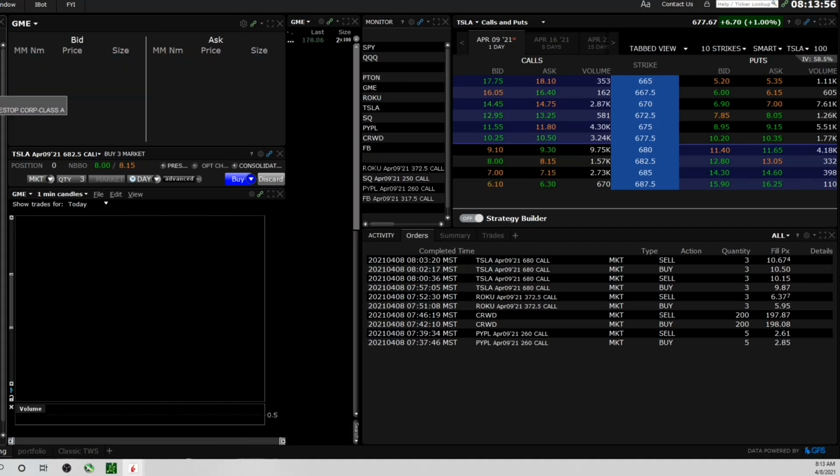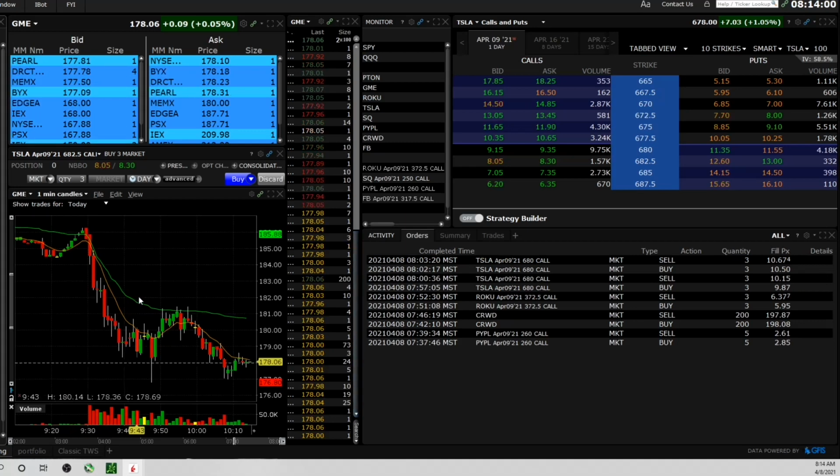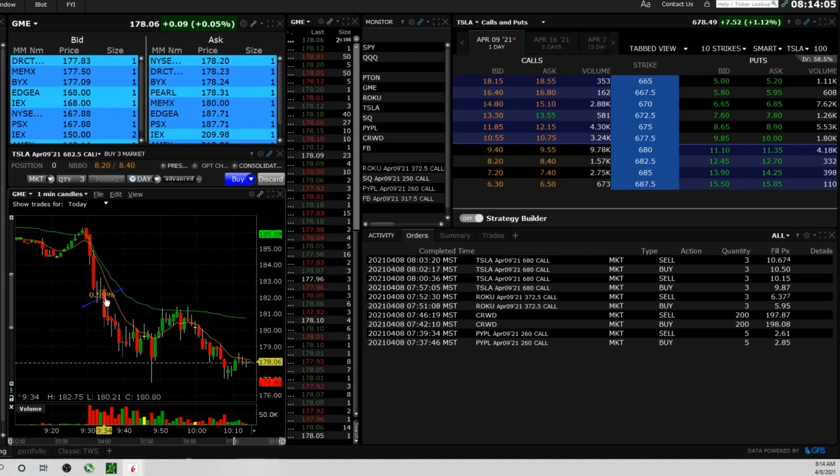So let's go look at GME. GME just pretty much sold off aggressively off the open. I don't really see any clean setups here. Maybe a bit of a downside flag pattern at 182 to fill the downside gap, but it just wasn't really the trade I was looking for.